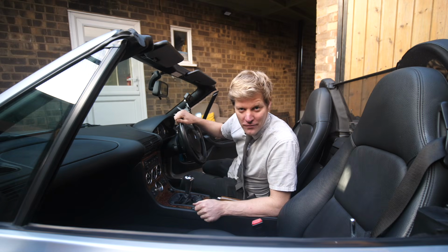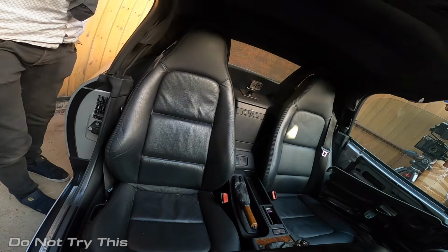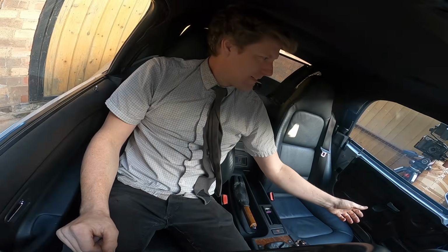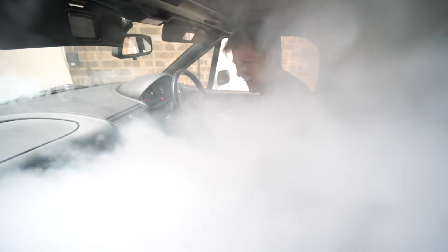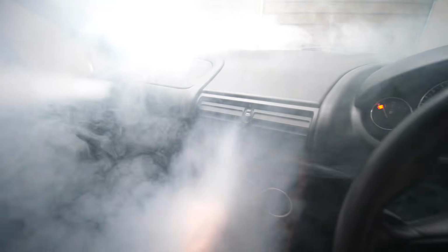Right, we might be able to test the flamethrowers here, but we can definitely test this. Blowers on 3, give it a bit of a thingy. Yes! It's coming in! I should try driving like this. I can't even see the steering wheel. Steering wheel. There's my hand.